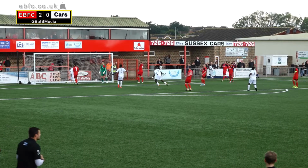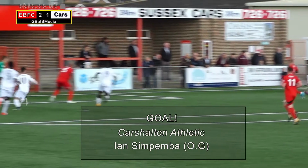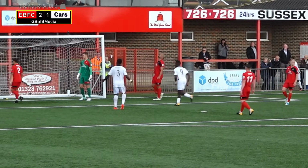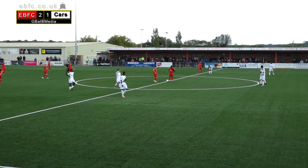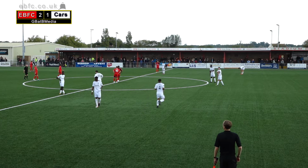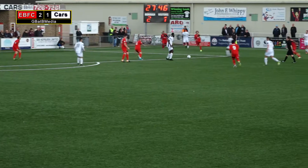Lower cross. Oh my goodness me! And Ian Simpemba is the man who's sliced it into his own net. And Carshalton all of a sudden are back in the game in 23 minutes. Eastbourne Borough 2, Carshalton Athletic 1.